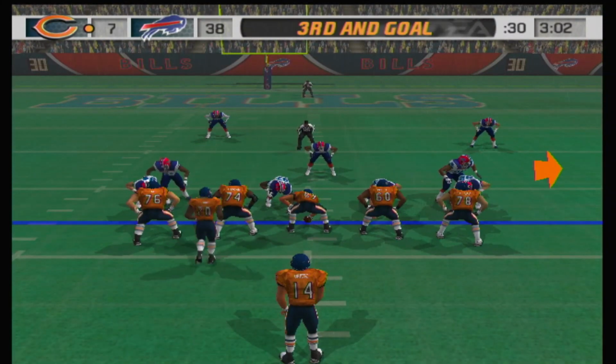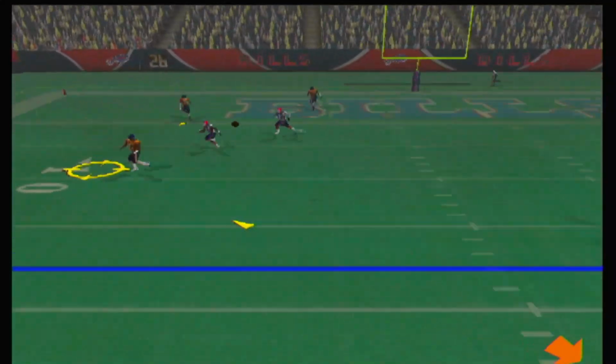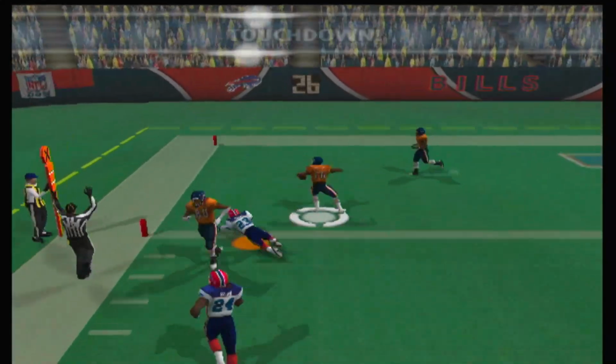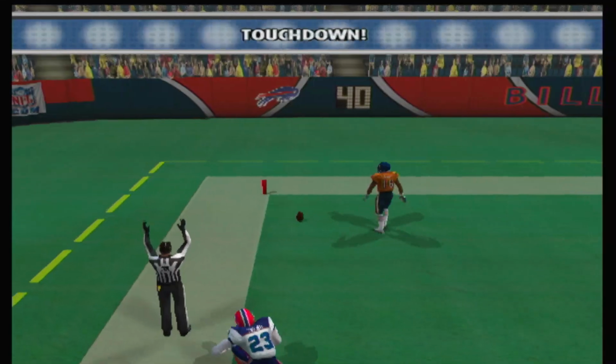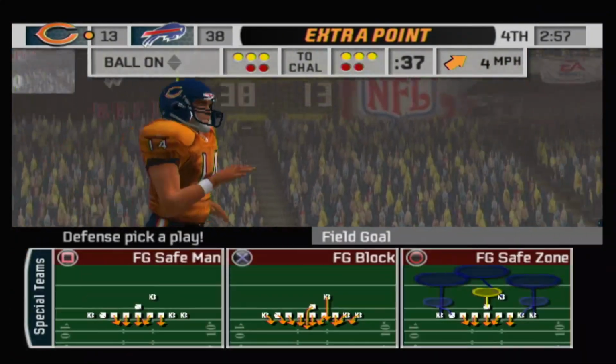The Bills with a four-man front. Greasy with a man in motion. Here comes the play. With the pass, he hits his receiver. Touchdown, Bears. Touchdown, Chicago. That route was all about timing between the quarterback and his receiver.